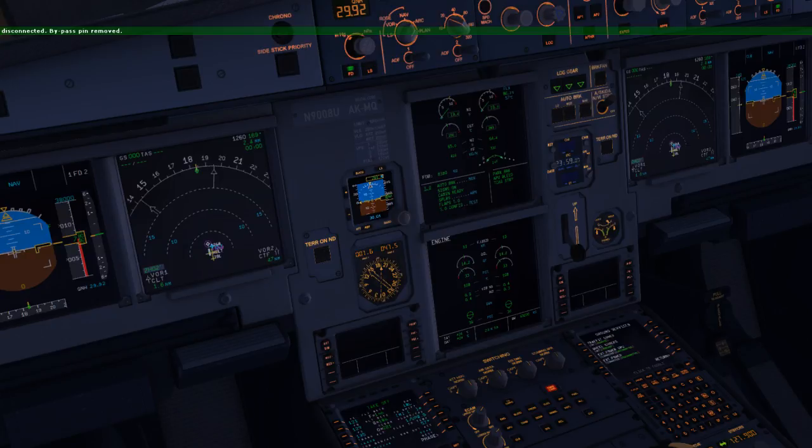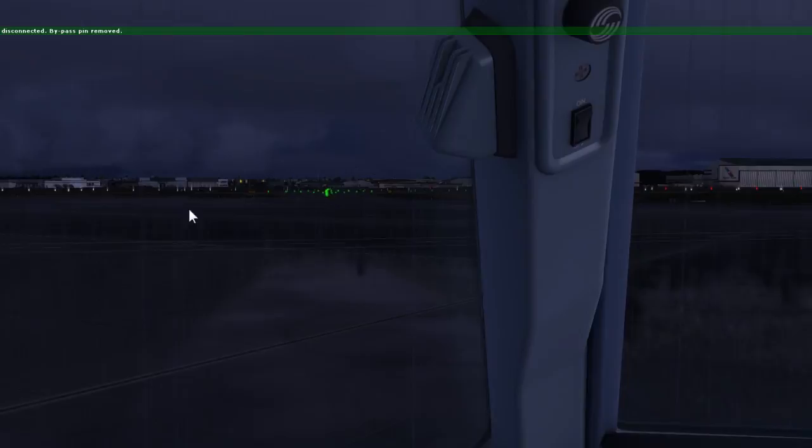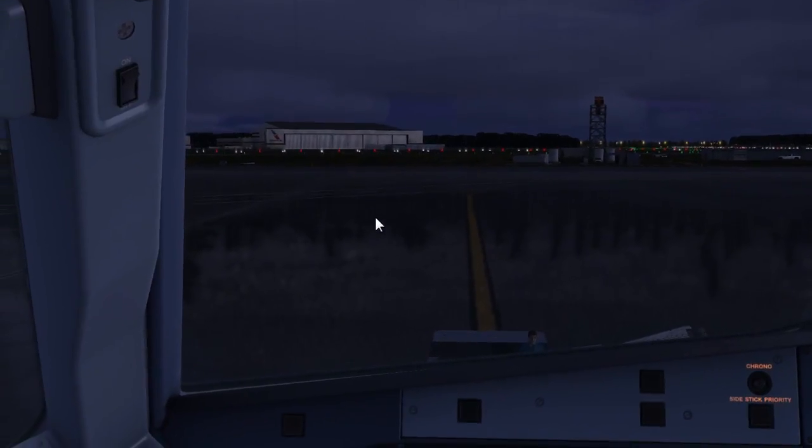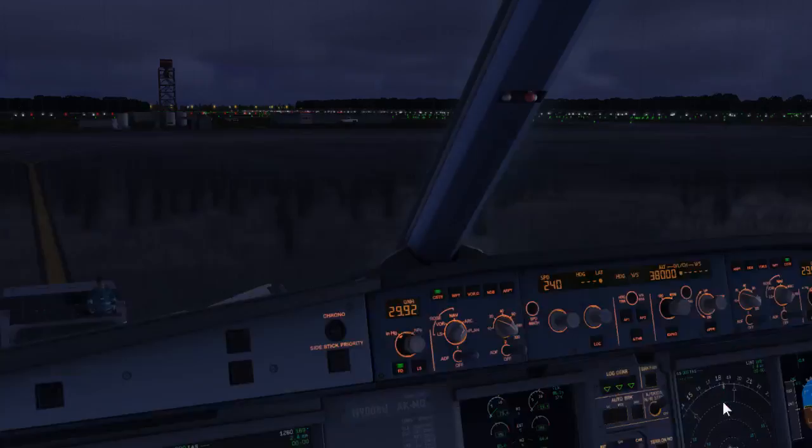Tow truck disconnected. Bypass main removed. Solid ground, 218 Tango requesting taxi. Engine mode selector. Set. APU bleed. Set.